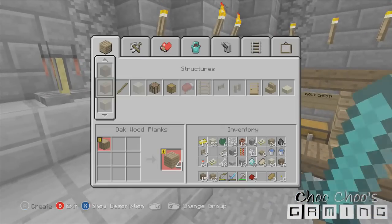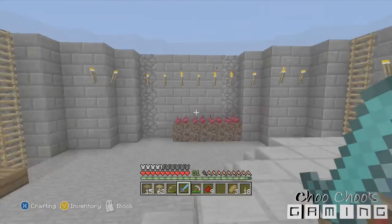Do you think I should do a roof here, or should I just leave it like that? You gotta leave it like that, y'all. Okay, let's do this.